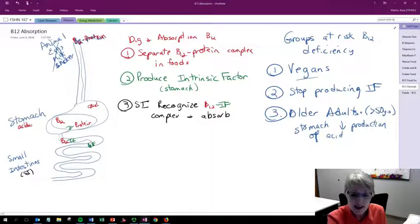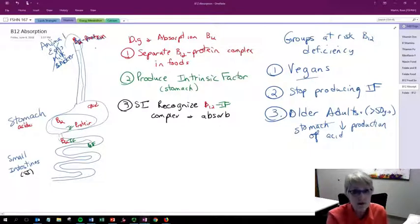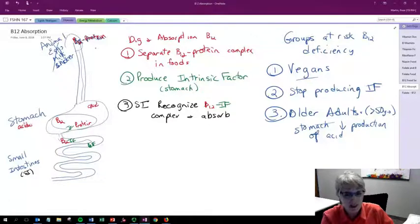With vegans and with the older adults, you can take a supplement. Because we still have intrinsic factor, and in fact with most supplements they actually will take it with just B12. The protein is not linked, but they still have the intrinsic factor to pull it in. If you're someone who has a genetic disorder and stops producing intrinsic factor, you would need to take a shot of B12 and bypass this whole system.